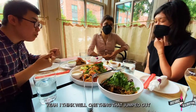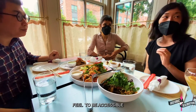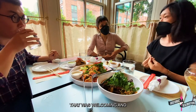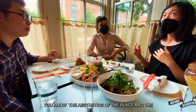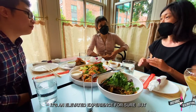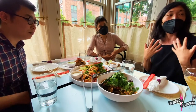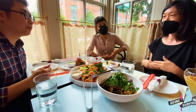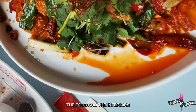Yeah, one thing that Jen pointed out very early on when we started designing was that she really wanted the restaurant to be accessible and a welcoming place, not this stuffy, fine dining, formal experience, which we had been talking about, the aesthetics of the place and the mood. I love that it's an elevated experience, but it's also very accessible. The interiors design tries to capture that sense: it's modern, it's elegant, but it's also playful, and it's kind of an everyday place. I think that was a fun balance that is consistent through the food and the interiors.